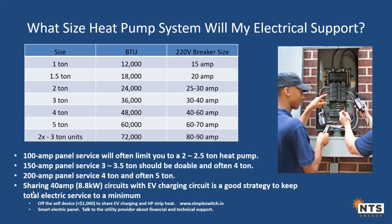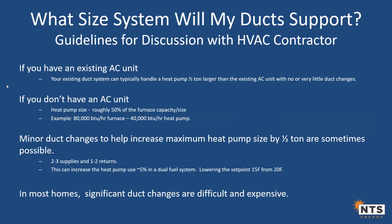200 amp. Now, one thing is, if you do have EV charging, or you plan on it, it's good to share that circuit with the backup. That would be a smart panel. But the other thing is there's an off-the-shelf device called Simple Switch, which you can put in so both of them share one switch. Smart electrical panels, talk to your utility provider about this financial and technical support, and talk to your contractor, because this is coming, but I would want to make sure everyone's comfortable before I do that.